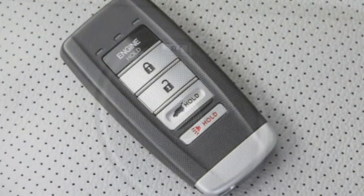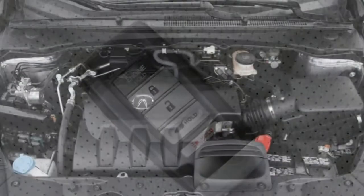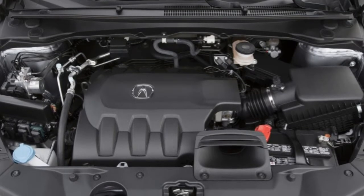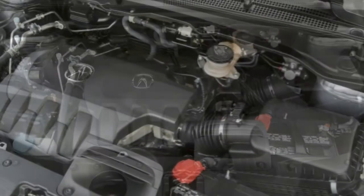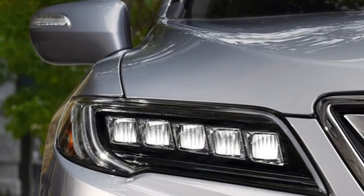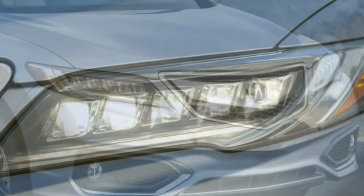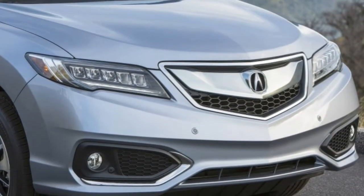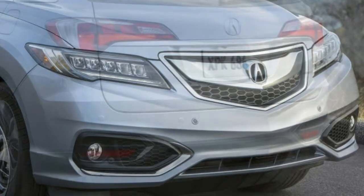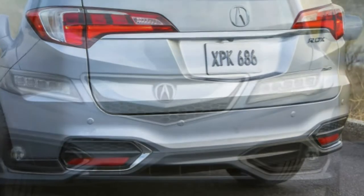The 2016 Acura RDX utilizes a 3.5-litre V6 engine that produces 279 horsepower and 252 pound-feet of torque. A 6-speed automatic transmission sends that output to the front wheels by default, with all-wheel drive optionally available. In acceleration testing, the 2016 RDX with all-wheel drive zipped from 0 to 60 miles per hour in 6.5 seconds, which is quick for a vehicle in this segment.